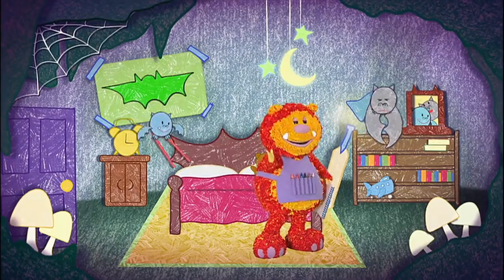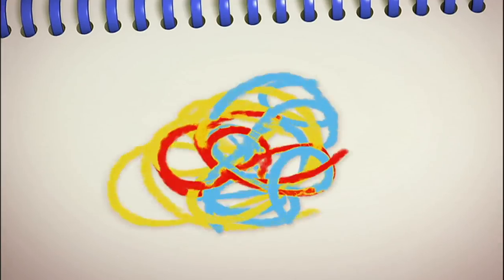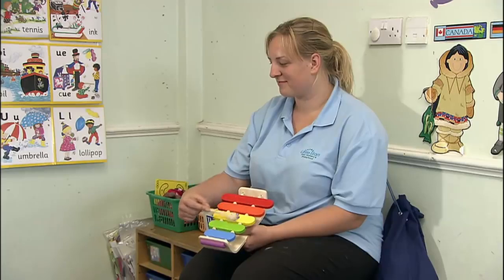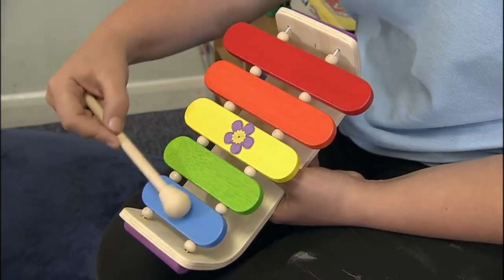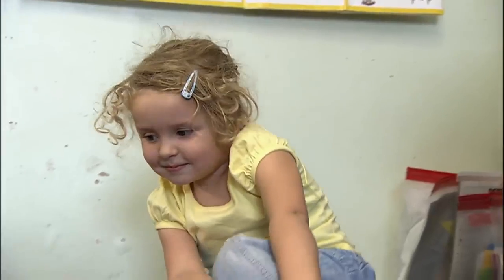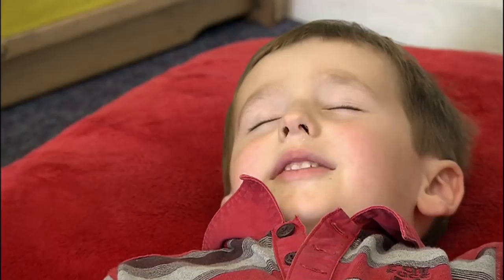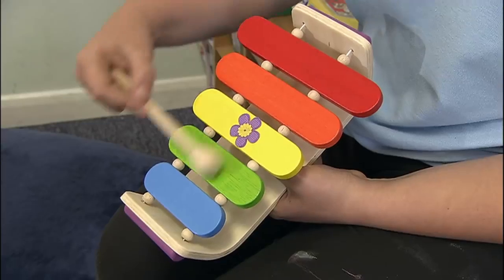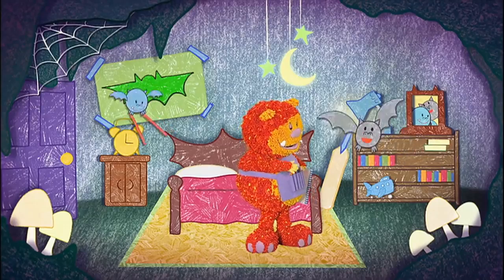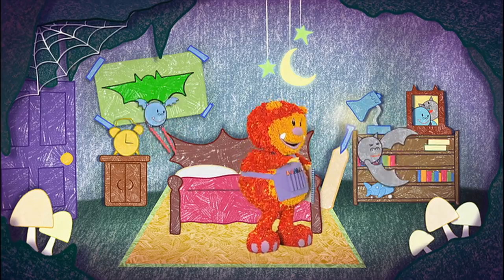Don't give up, Bart. There must be something we can do. Let's see if we can get a clue from the squiggle pad. Can you spot something to help Boris have his nap? It's quiet time at the nursery. And what's this? The teacher is playing some gentle tinkly music on the xylophone. It's making the children nice and relaxed. So relaxed, they are going to sleep. Sleep tight. Did you spot something that might help Boris have his nap? That music was making those children really sleepy. Maybe some soft xylophone music will make Boris sleepy too.